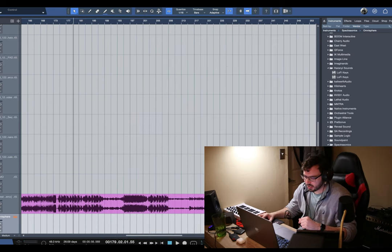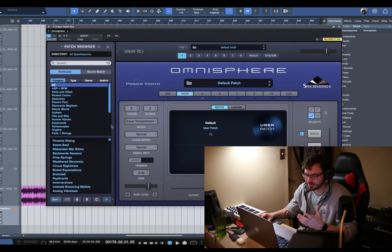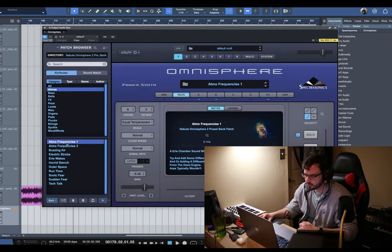Now, finally, I want to check out some of these Omnisphere presets because they do include quite a few of those. So if you own Spectrasonic's Omnisphere, you'll be able to access all of these sounds as well. So let's check some of these out.